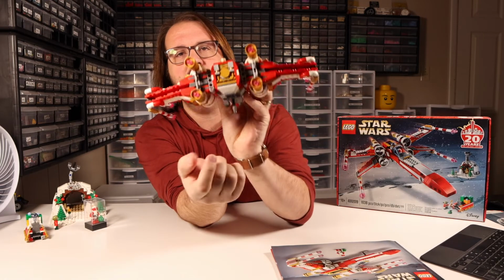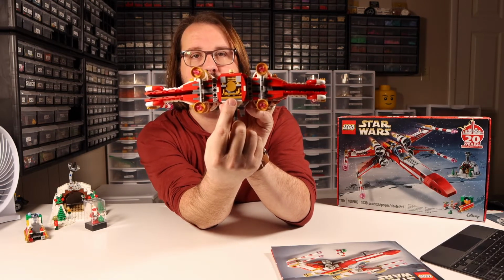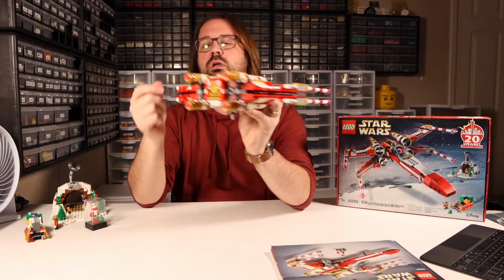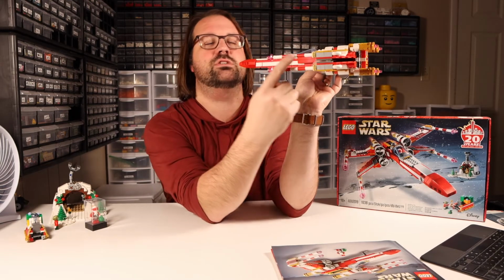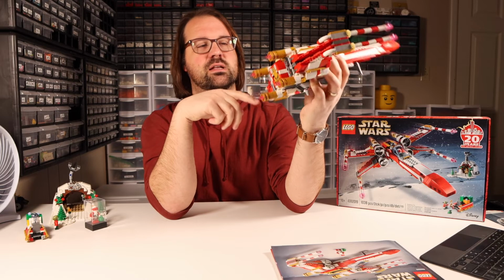One of the pieces I really appreciated was right here. It's the small blaster in pearl gold. I didn't know that they made it in that color. So that was really cool. Of course, the blasters look like candy canes on this set, which was fun putting that Technic stuff together.